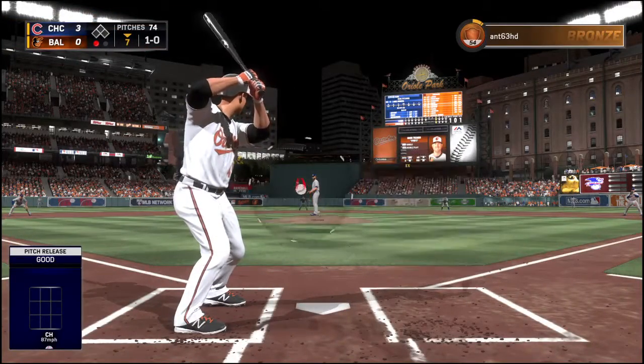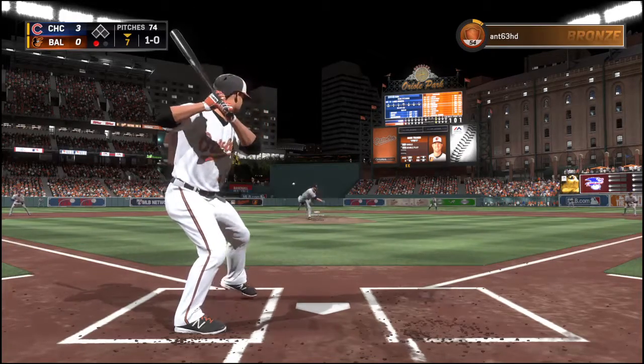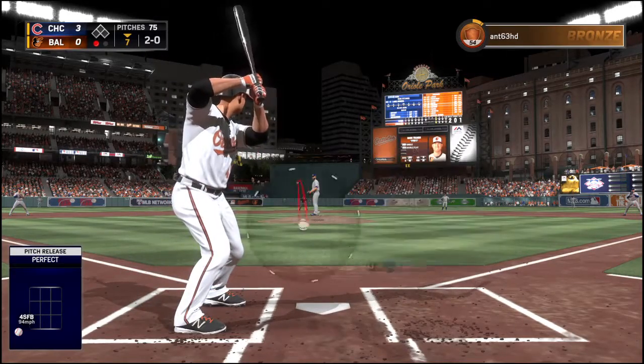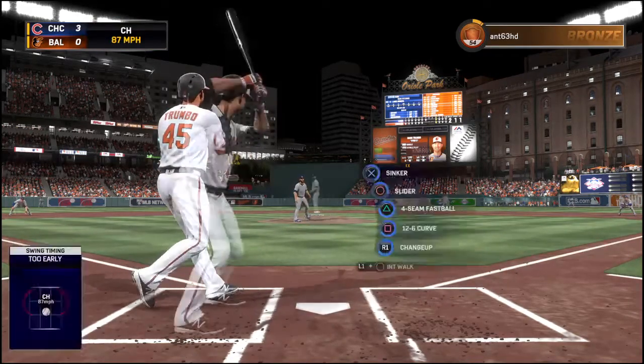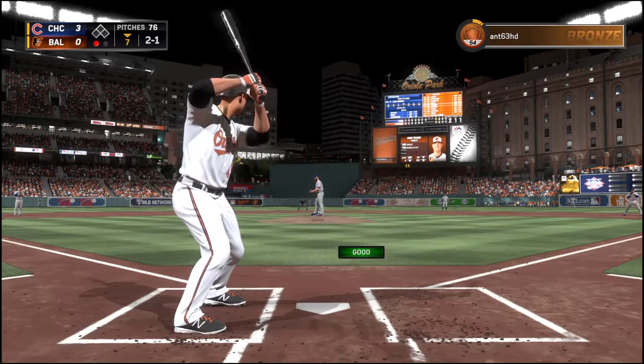Bases are empty, 1 man out. Nope. And that misses low and inside. 2 balls and no strikes. Man, this guy has retired a whole slew right now. I think what he needs to do is just stay focused and keep attacking the game plan like he has up to this point, because everything he's done has worked.